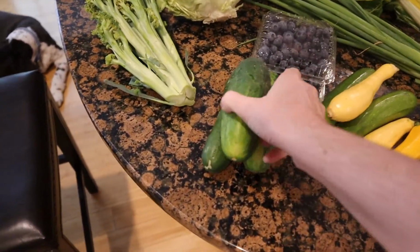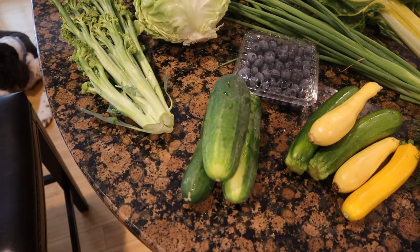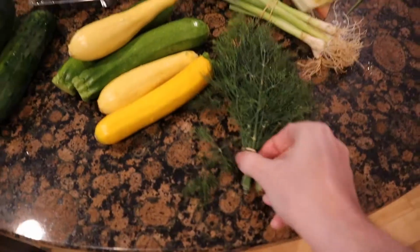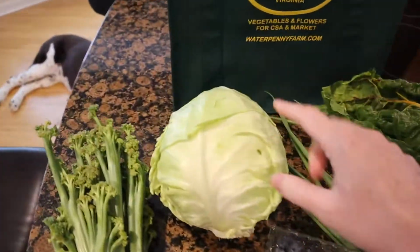I have 3 little cucumbers, which would make great refrigerator pickles. I might make those with them, I'm thinking. More delicious blueberries, zucchini, some dill, some scallions, and some Swiss chard, and then a beautiful head of cabbage.